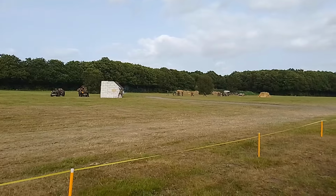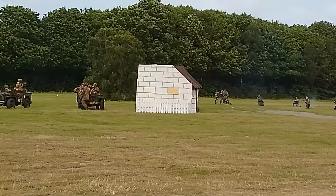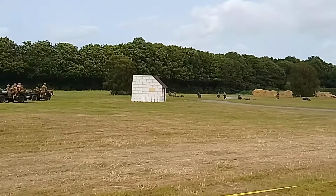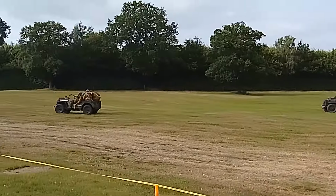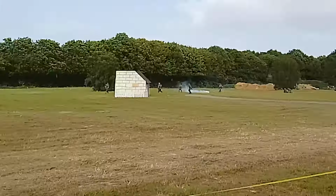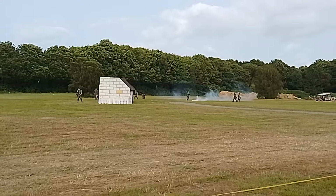The German forces, having left the Kubelwagen, creep forward. Airborne are deploying weaponry, but the German forces have thrown a grenade. As the Germans push forwards, the Allied troops realise they're going to be outnumbered. They jump in their vehicles and retreat very rapidly.